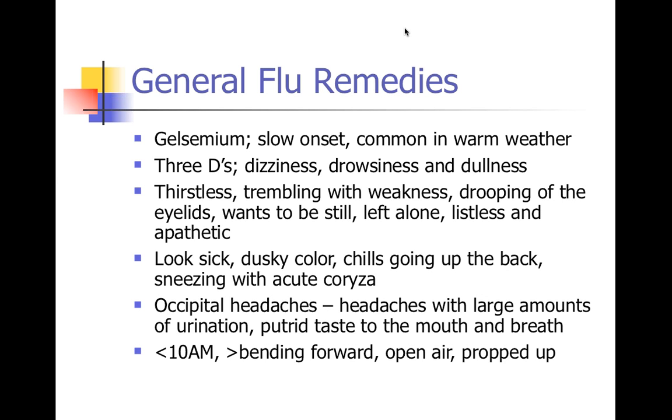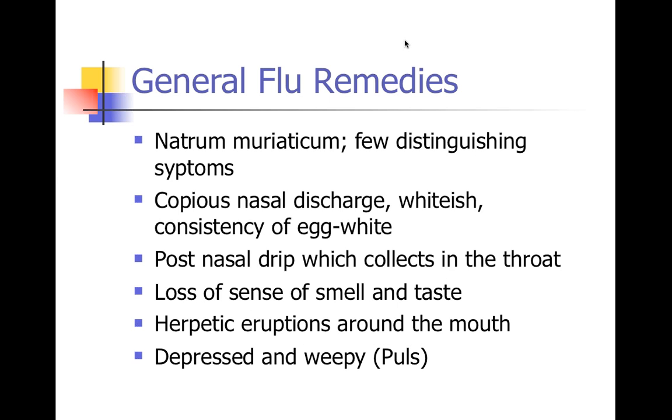Slow onset, common in warm weather. Remember the three Ds. But this is different. You would never consider gelsemium for an acute onset with the flu. A sudden onset, gelsemium is a slow onset.